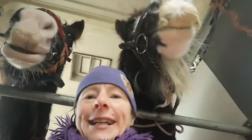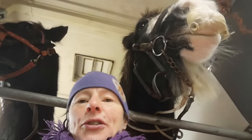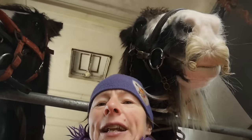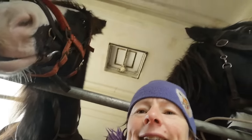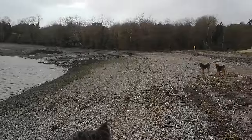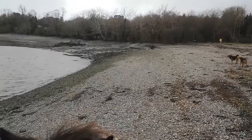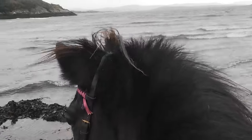So today we don't have any sessions on or any families or groups or children coming. That means the horses want to have some entertainment otherwise. But I'm going to take these two to the beach for a little stretch of legs and to wash their skin and to have some fun.